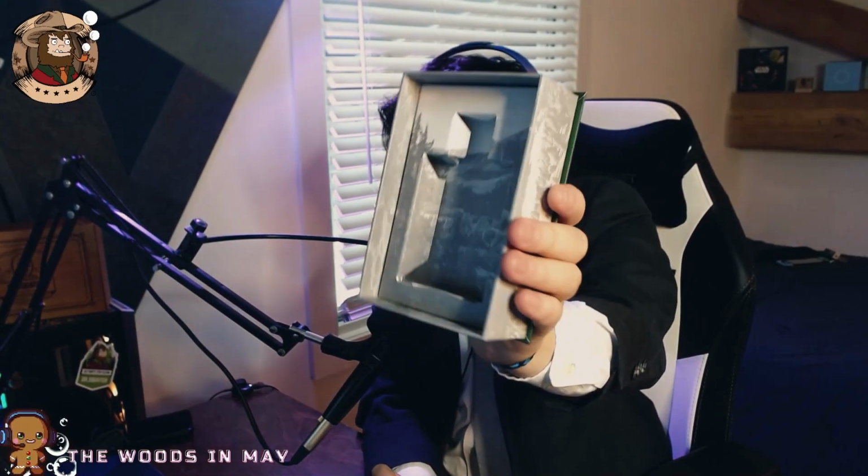And again, it doesn't fall out, which is nice. Pull it out. There you go. There's the box. Very nice box. And here we are. We have Woodland Pine Natural Cologne. There you go. And then let's put it up with Snowy Pine Tar. Just size difference. Very cool.